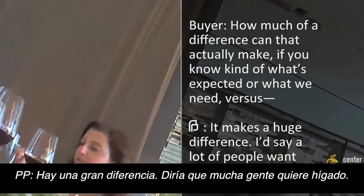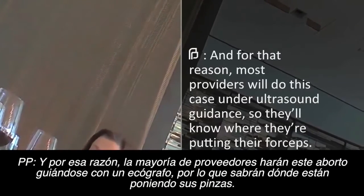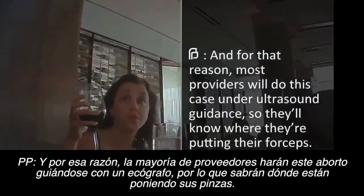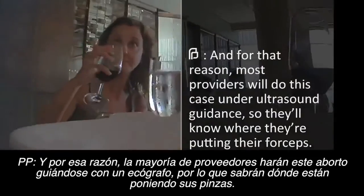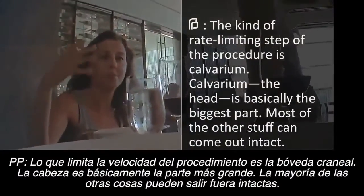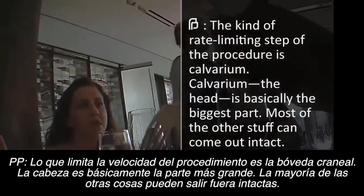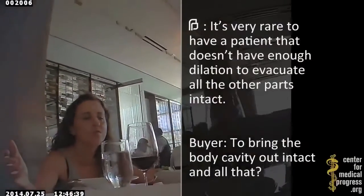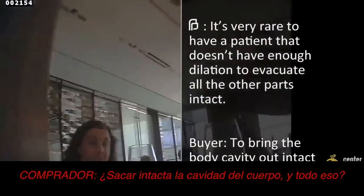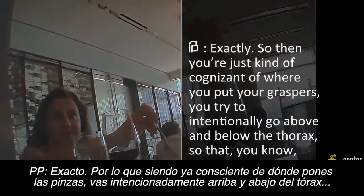I'd say a lot of people want liver, and for that reason, most providers will do this case under ultrasound guidance, so they'll know where they're putting their forceps. The rate-limiting step of the procedure is the calvarium. The head is basically the biggest part. Most of the other stuff can come out intact. It's very rare to have a patient that doesn't have enough dilation to bring the body cavity out intact and all that. So then you're just cognizant of where you put your graspers.